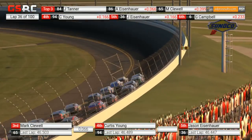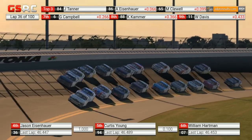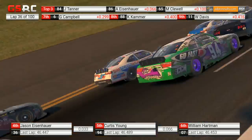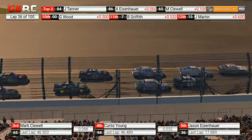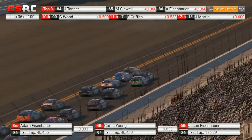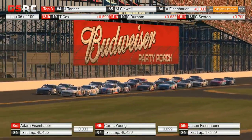Here's why he keeps the car up there, Soup. He knows how to side draft. He's not afraid to stick it down there next to the door of the guy inside of him. He's steady, holds a good line. Not a scary driver to be around. That will serve you well. And here he comes. That 65 looking strong now. Getting a really nice push from Curtis Young.